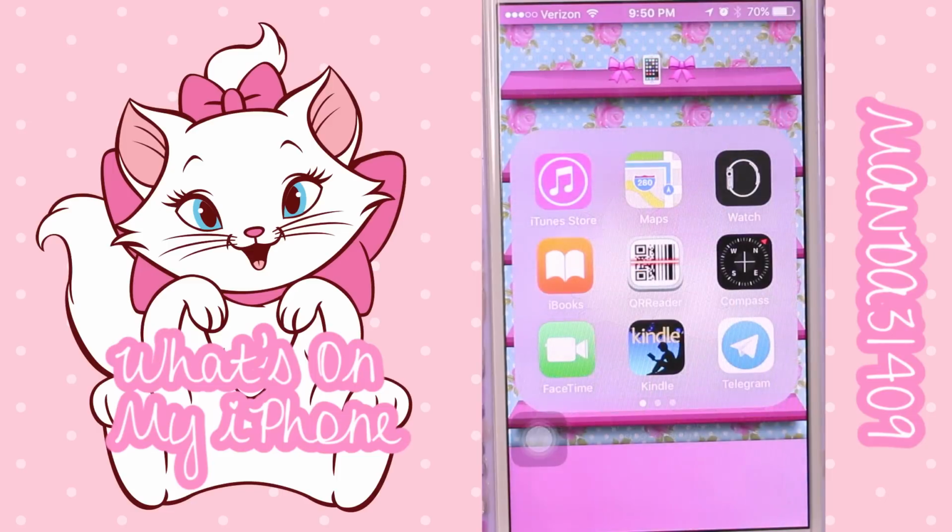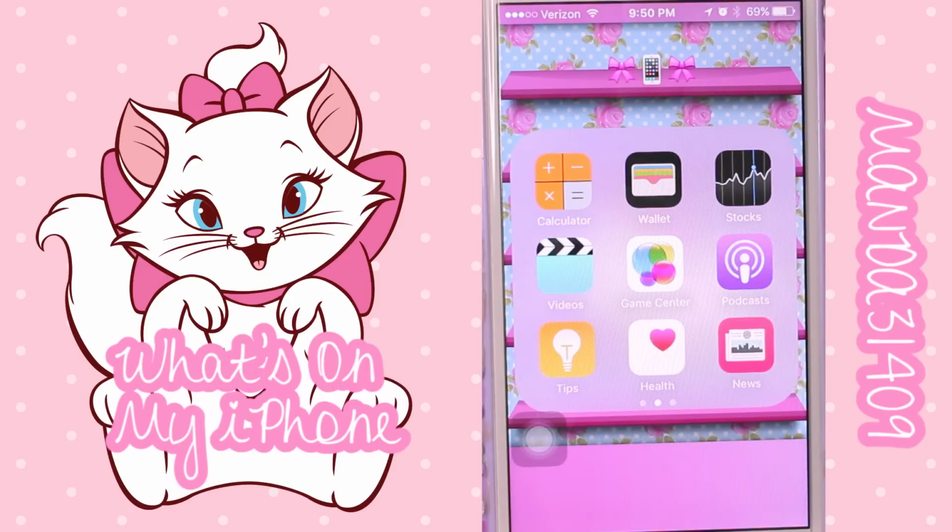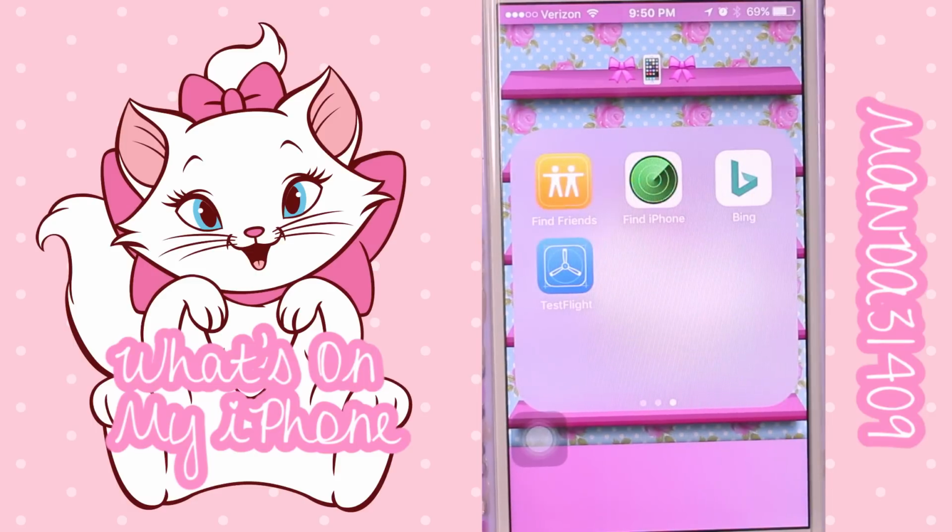Okay, so the first one we have here is iTunes Store, Maps, Apple Watch, iBooks, QR Reader, so it's a QR scanner, Compass, FaceTime, I have the Kindle app, and then I have the Telegram app, but I don't really use it. I just kind of have it for fun. Calculator, wallet, stocks, videos, game center, podcasts, tips, health, and news. These are all just stock apps. Find Friends, Find iPhone, and I downloaded the Bing app.